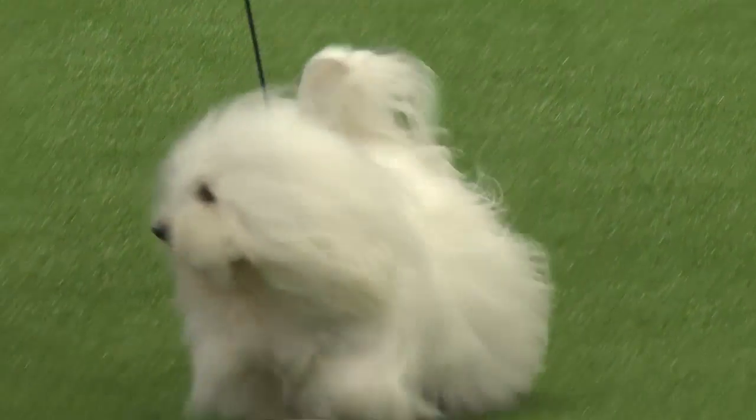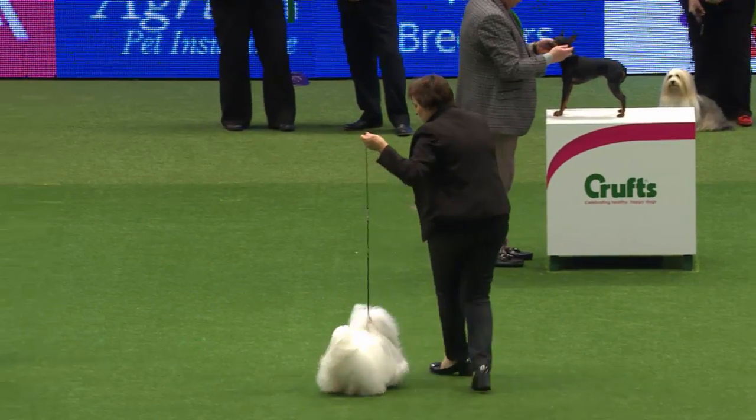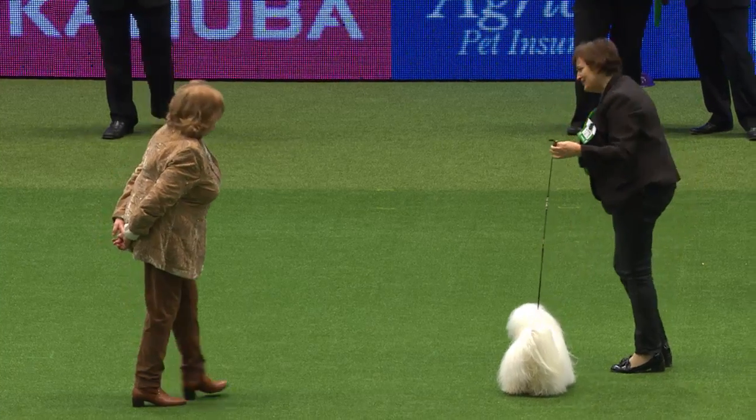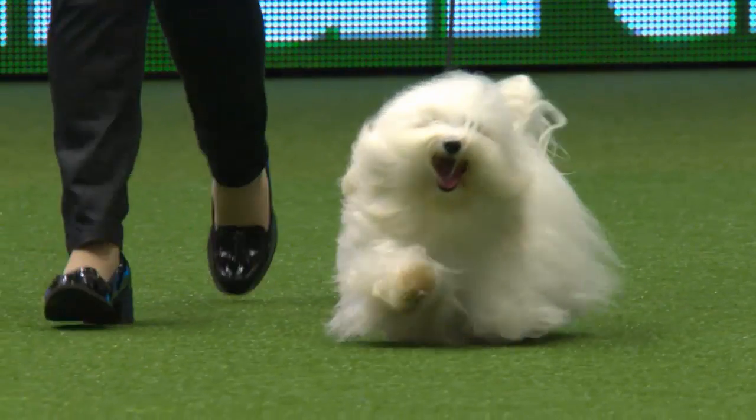And this dog's really enjoying itself on the move. It was a little unsettled on the table, but now I own the place. Full of attitude, the little Coton De Tulear.